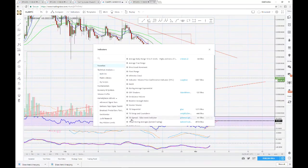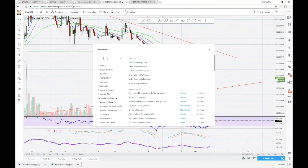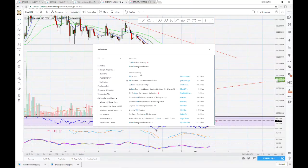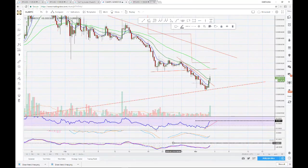Just so you guys know, the TSI spread. I forgot what they stand for. True strength indicator. This is false move indicator. So basically, when you look at this and it goes over, as you can see, everyone is thinking that XLM is gonna shoot up maybe. So what this TSI does is it puts at 0 and it gives us a signal if it's really going to break away from it or it won't. So this is where we have to cross over to be a true signal of changing directions.